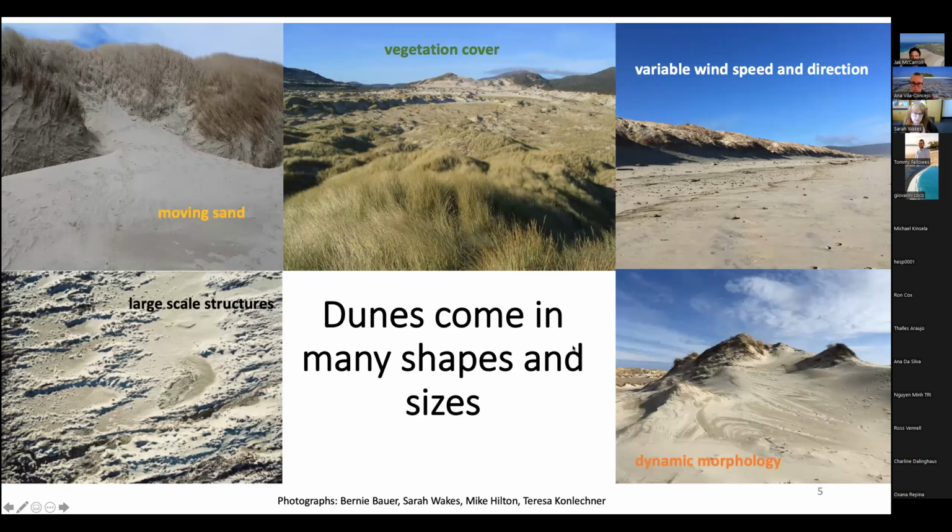Our dunes come in many shapes and sizes, and from a modelling point of view they have lots of really complex things going on. They tend to be really large. This is a shot of the parabolic dunes on Mason Bay, Stewart Island. We obviously have moving sand, and this is one of our notches, or it could be, for example, a blowout.